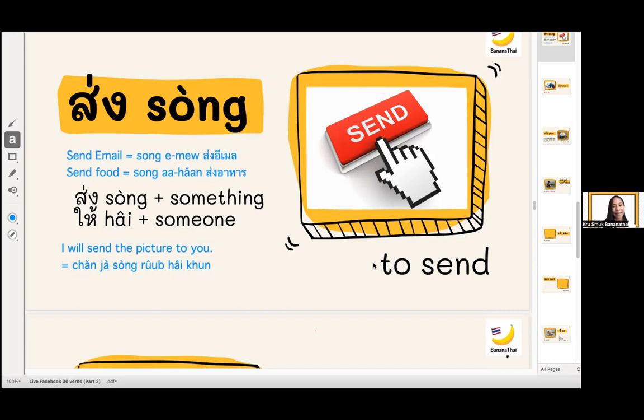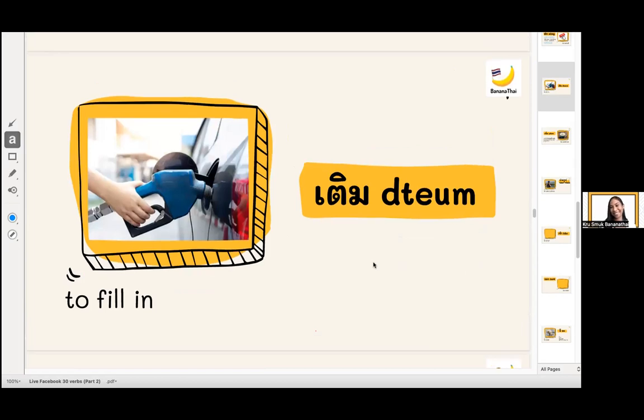Next, after ส่ง, the word to fill in. You say เติม, to fill up. For example, to fill in the gas. Does anyone know? เติมแก๊ส. Well, you know, for Thai people, the word gas could also mean fuel.